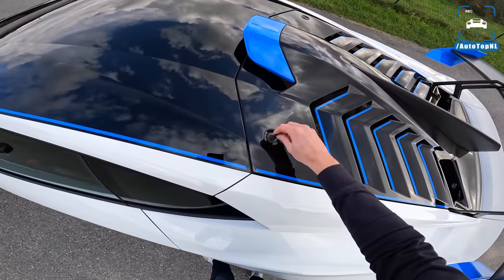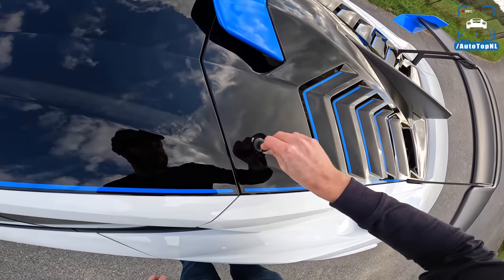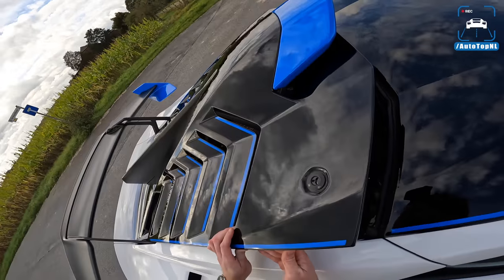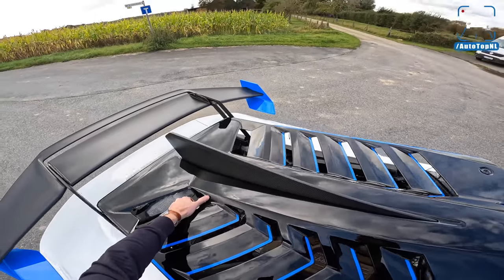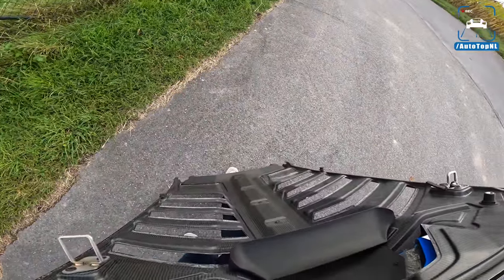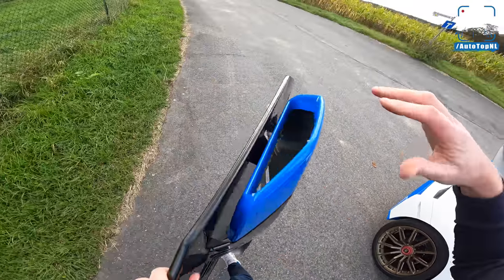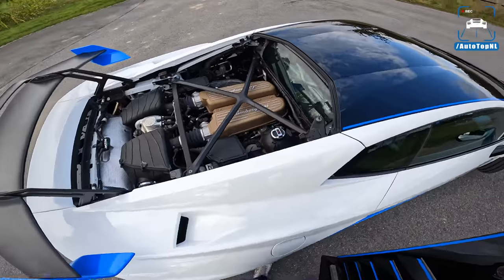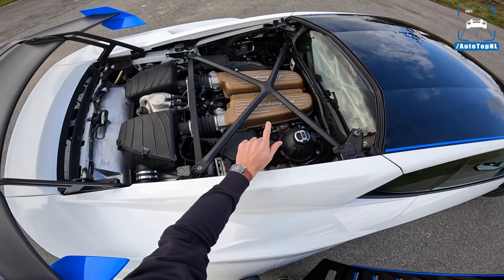So, same key for the engine cover. Click that. Okay, there we go. So, that is the engine cover, all carbon fiber as well. As you can see, with the fin in there and the air duct, which is actually not connected to an intake, as you can see. It's just to get air into the engine compartment.